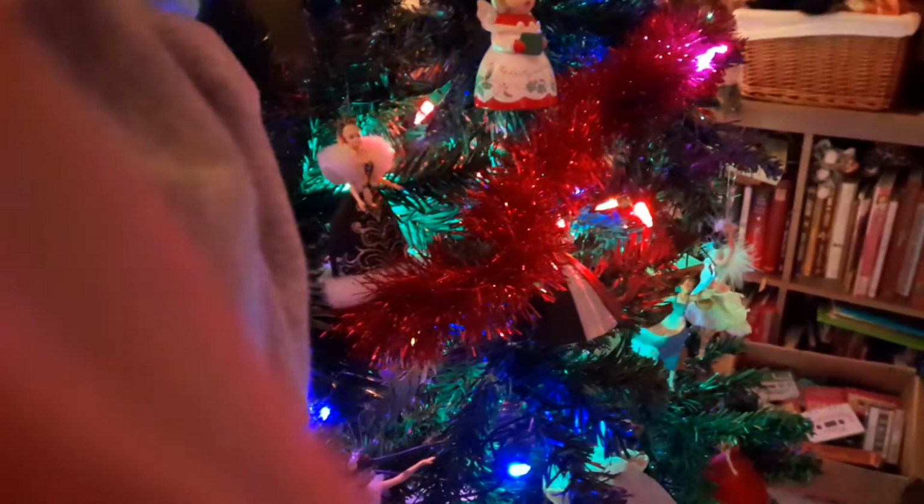A couple more Beauty and the Beast ones back here. But Glinda should be back here somewhere. That's my first Wizard of Oz ornament. Oh yeah, there she is. There she is. No, that's not her. One over. There she is. As for why she's on the back of the tree, one, I tried to space my ornaments out so not all my Wizard of Oz ones are in the same spot. And two, I'll be honest, not my favorite of the Wizard of Oz ornaments.